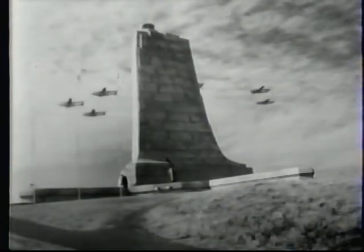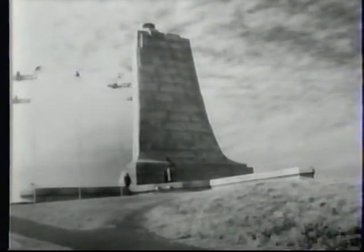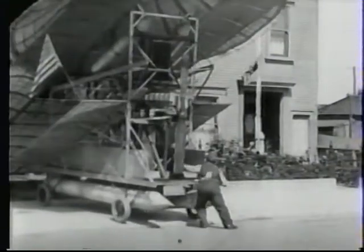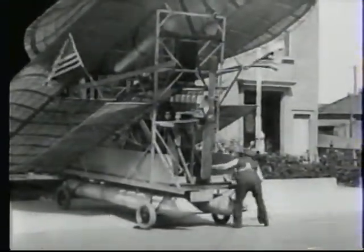Kitty Hawk, North Carolina. A monument marks the spot where in 1903, 2 brothers made history's first powered flight. But some people couldn't leave well enough alone. One pioneer unveiled his parasol plane, built to fly the Pacific. It didn't.